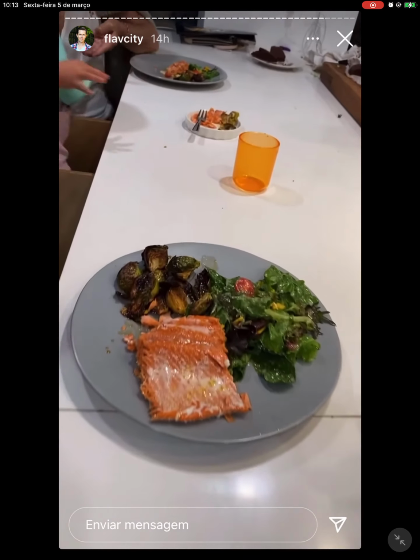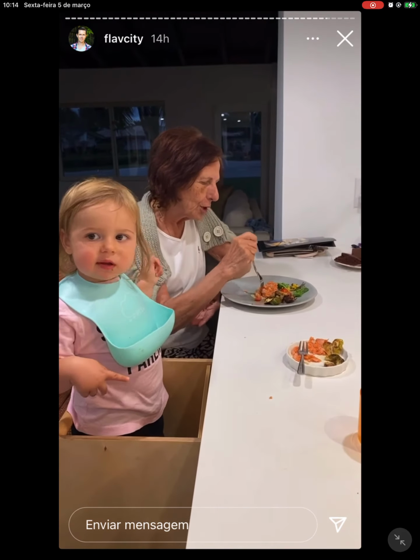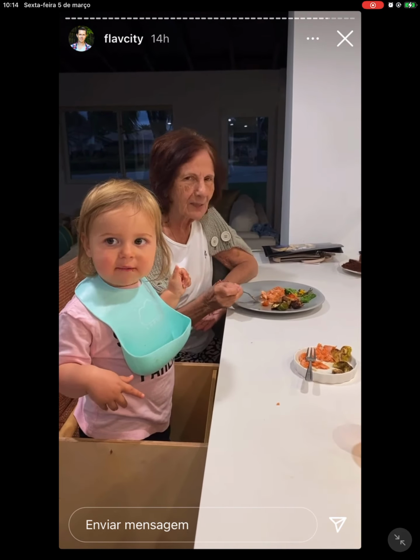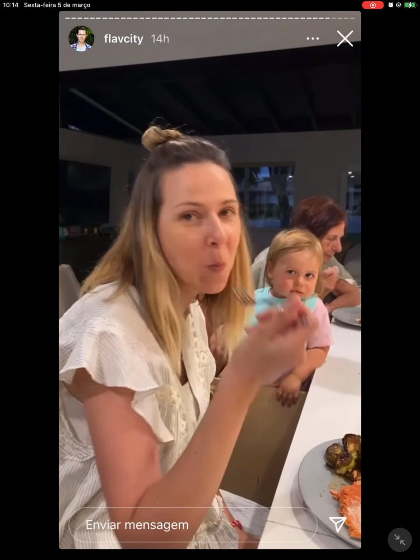Dinner's ready. Super simple. Super tasty for Baba. No, me interesa. She likes it a lot. Oh, super. Okay, Mom likes it too, yeah. Mommy likes it, too. Fantastic.